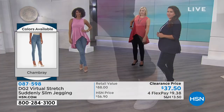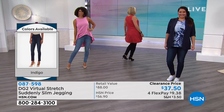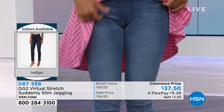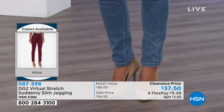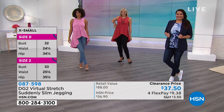So this is a clearance price, amazing value. And remember, when you get to $75 on clearance items, it's all free shipping. If you bought two pair of these, you're already there. You've got free shipping on all of those clearance items. And this is almost a $20 savings. That's crazy. This is really big.